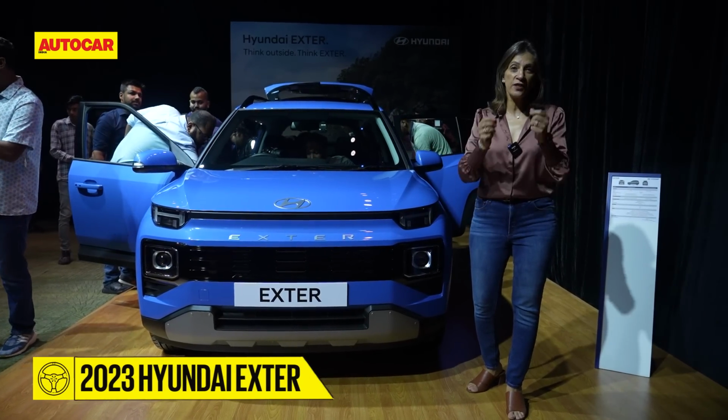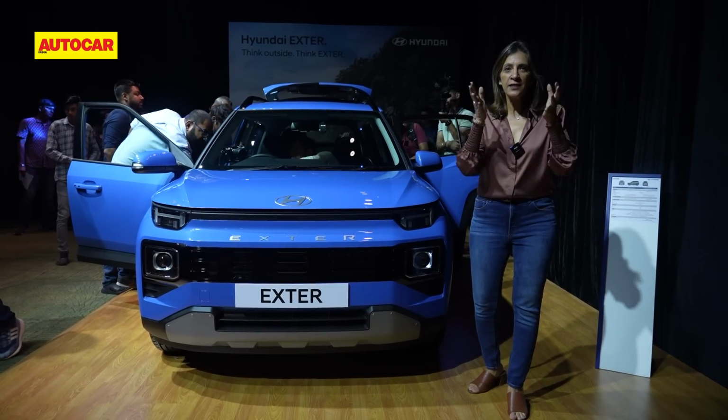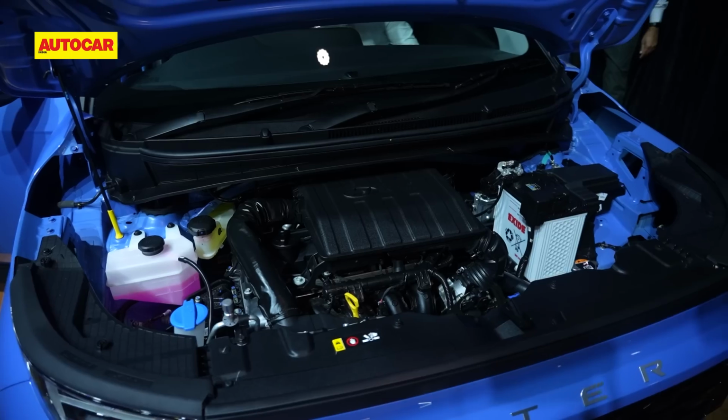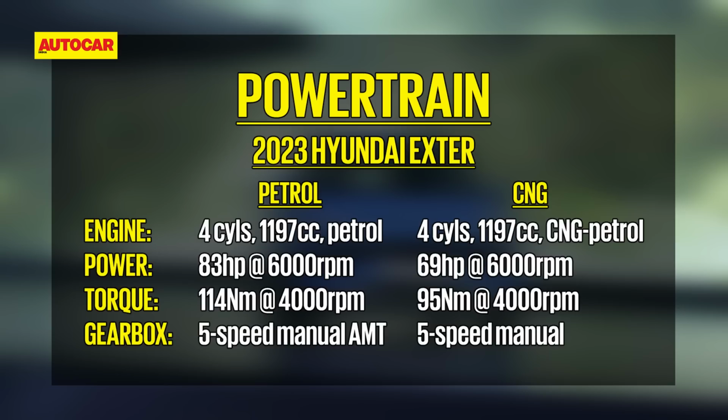It has been launched at a starting price of 6 lakh and it goes up to 9 lakh 32,000 rupees. Let's take a look at the variant prices. So those were the prices. Let's now look at the powertrain options that you get. You get a 1.2 litre Kappa petrol engine which has 83 HP and 113.8 Nm of torque. This comes mated to an AMT or a manual transmission. You will also get a bi-fuel version of this which is CNG, which has 69 HP.